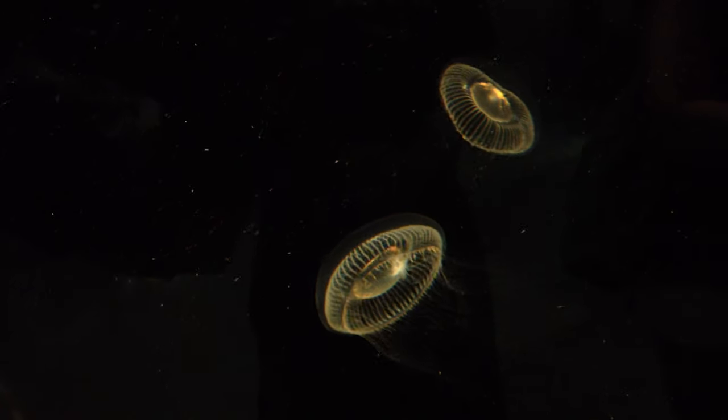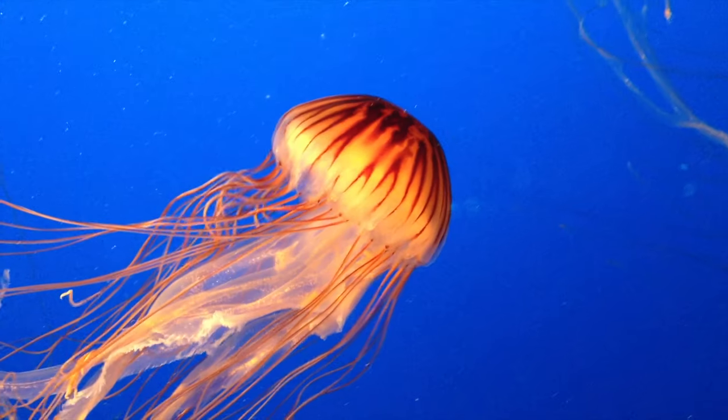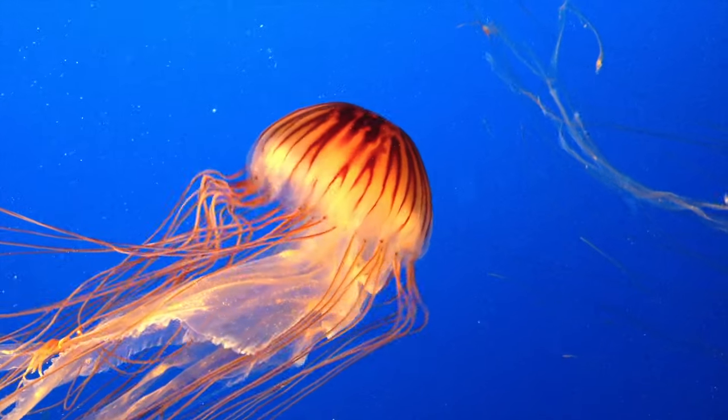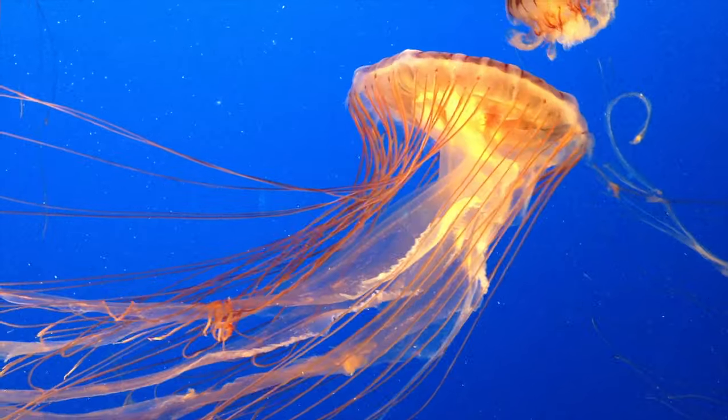These jellyfish can even make their own light. How cool is that? And you probably know that a jellyfish can sting, right? They sting their prey so it can't move, and then they'll gobble them up.